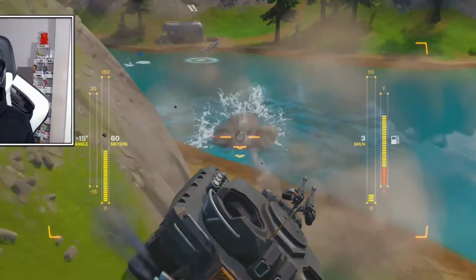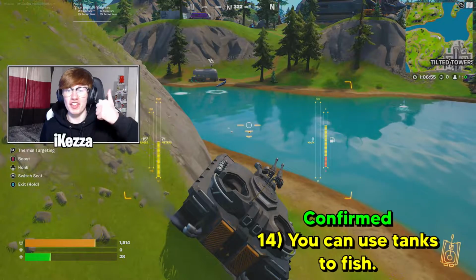You can use tanks to fish. Right, let's see if this is true or false. And it is true. Myth confirmed.